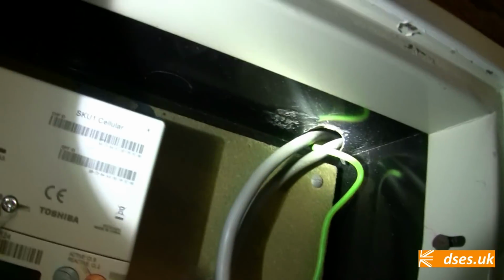I'll try and shoehorn a 16mm through there. I can see light actually. If you can see light, you're all right. So we need some 16mm. We're going to have to cut this seal to remove the fuse link.